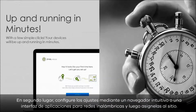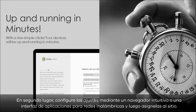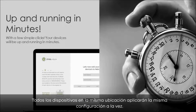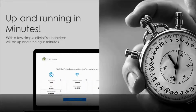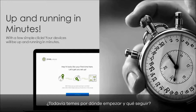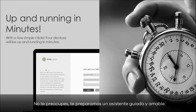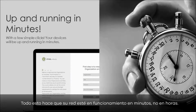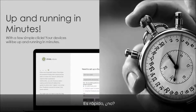Secondly, configure the settings via intuitive browser or apps interface for wireless networks, then assign them to site. All the devices at the same location will apply the same configuration at once. Still afraid where to start and what to follow? No worry, we prepare a guided, friendly wizard for you. All these make your network up and running in minutes, not hours. It's fast, isn't it?